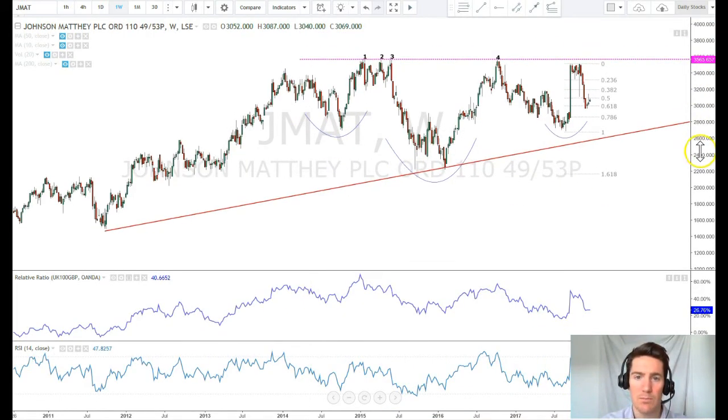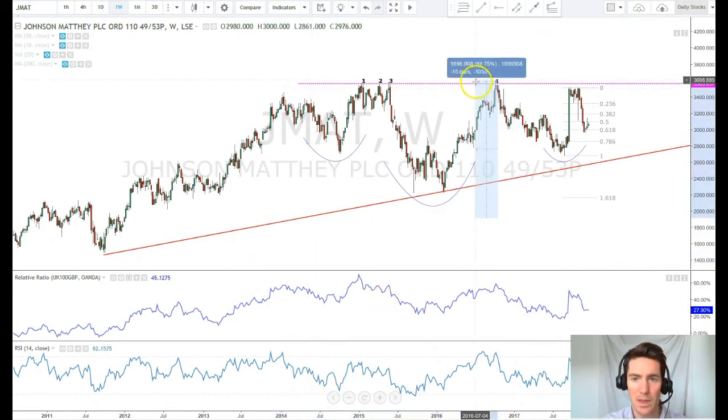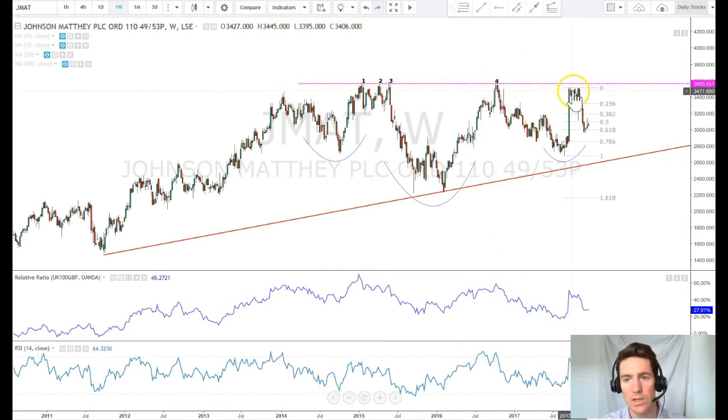Next, I'm looking at Johnson Matthey. Now, Johnson Matthey is the chemicals company on the FTSE 100. Again, it had a pretty up and down year, all in all. Continually hitting its head on this level here, which is 35.60. Now, we've seen 4 previous attempts at trying to break this level. I couldn't really call this the 5th because it didn't get quite to that level there, as we can see.